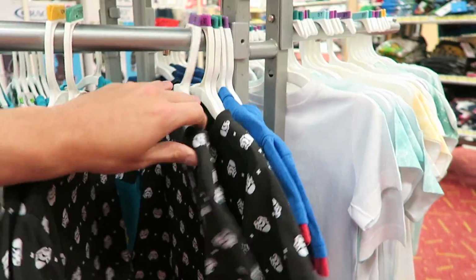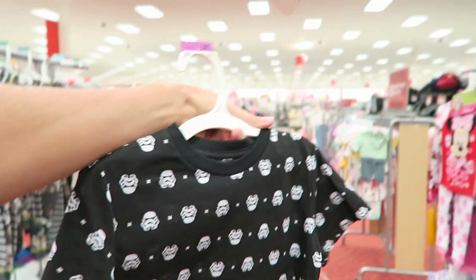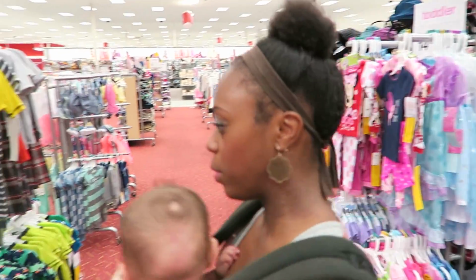Five T. Oh, babe. They got, oh, yes. 3T. Oh, that's adorable. Yes. Oh, that is cool. Oh, let's get him this too. I just want to get him all Star Wars clothes now. Can I dress him up like Finn? They don't have pants anymore. They only have shorts now. That's annoying.